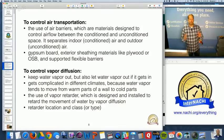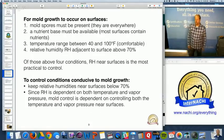And that all changes depending on where you are, what climate and what temperature it is. So controlling vapor diffusion has a lot to do with the retarder location and the class or type. And while we're at it, talking about moisture intrusion, when I see moisture problems, I think, well, there's high humidity and also a lot of conditions conducive to mold growth.